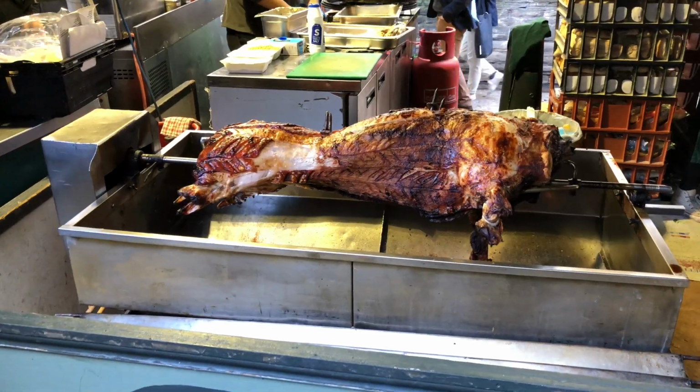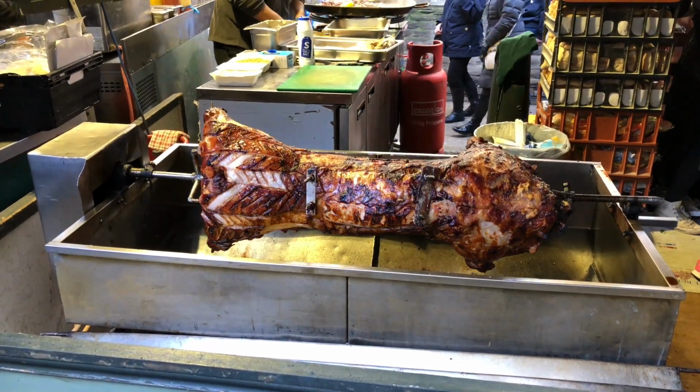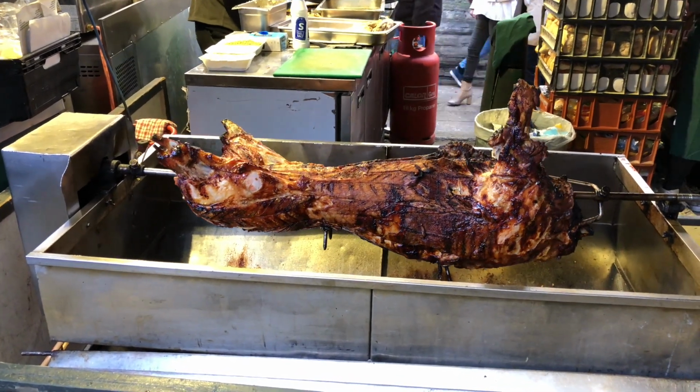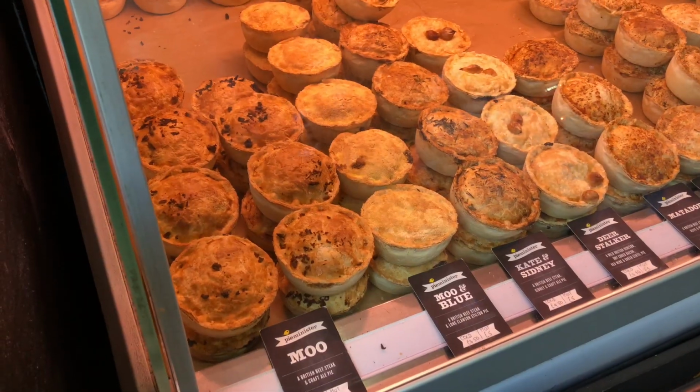This is a roast hog. I'm not too sure how I feel about this. It seems like it should be delicious, but I don't know, there's just something about it which makes me feel a little uncomfortable. This is more like it.